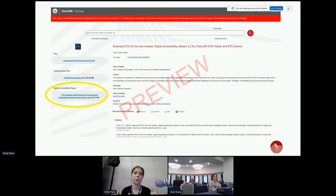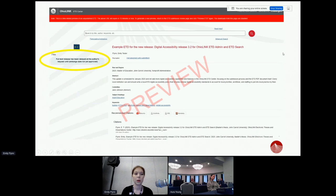This is the preview page before something gets published that a student can look at, or the reviewer or admin can look at. It's watermarked, but this is what it would look like if it were published at the moment. The digital accessibility report is going to be part of the files shown. So that's what we've set up right now. And then it shows them what other information is going to look like, just as a preview of the published ETD to come. If there's an embargo, all the files get the same thing, including the digital accessibility report.